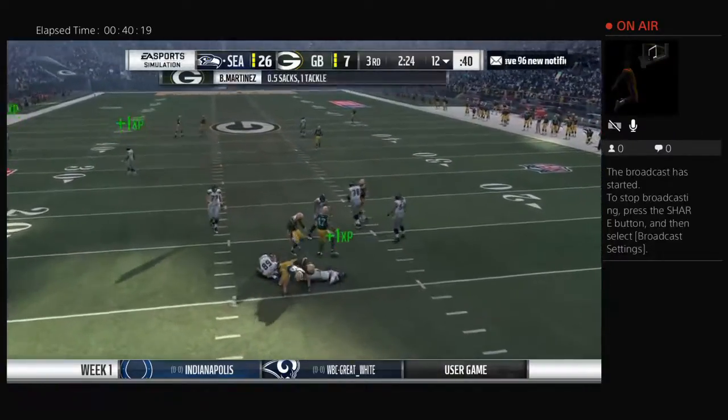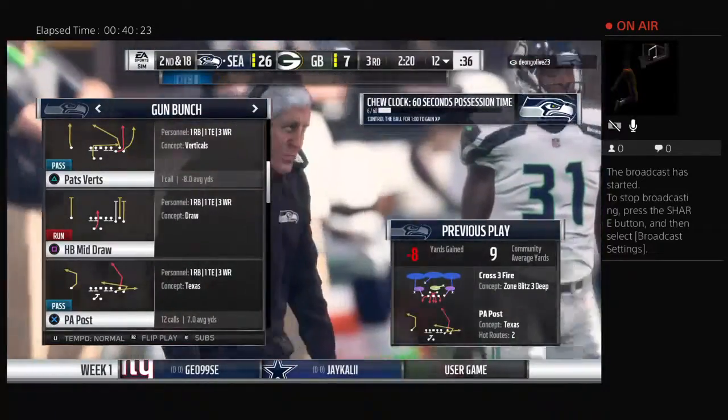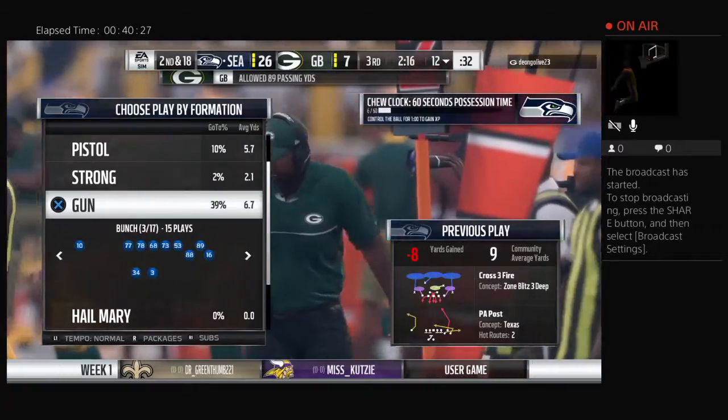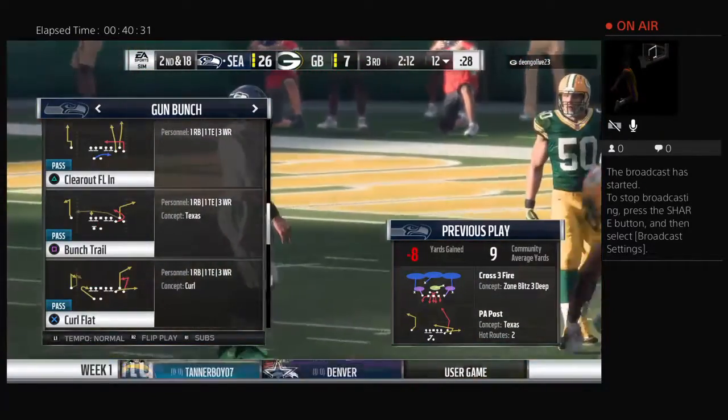Packer pressure, and down he goes. The amount of sacks that they've absorbed in this game is absolutely extraordinary. Let's just face it. This offensive line, flat out, cannot handle this pass rush. It's been demonstrated time and time again.